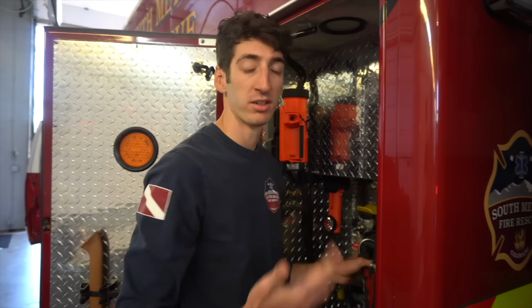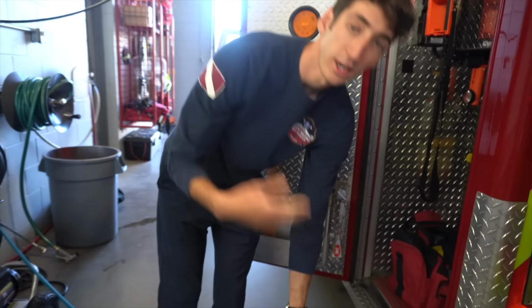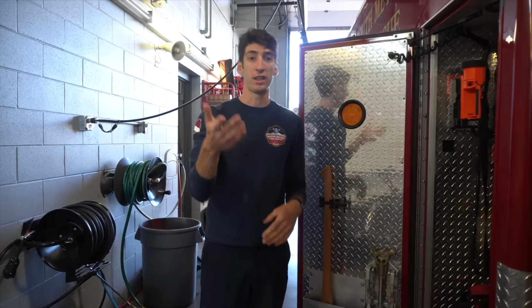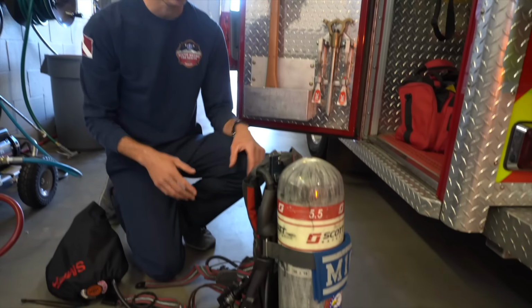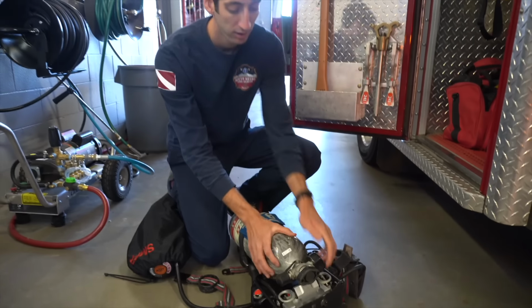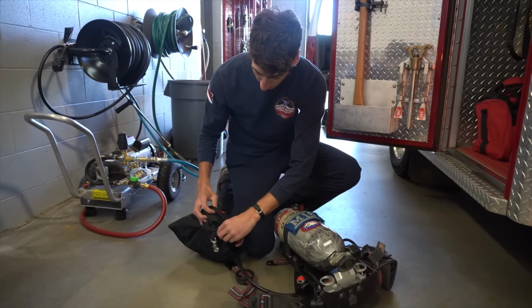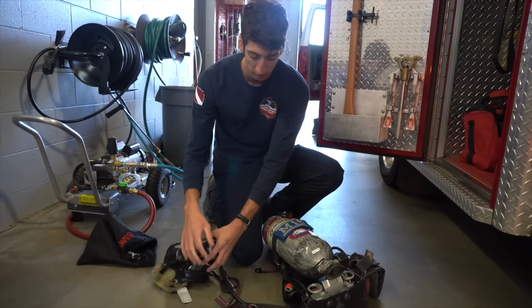So at South Metro, all the paramedics are cross-staffed as firefighters as well. We go through all the same fire training, fire academy as a firefighter on the engine, and we can perform those functions. That's kind of how the system works here with the EMS division and the operations division. So I have fire gear, helmet, SCBA, and I'm going to go through this, make sure that I've got air, and just check it over.